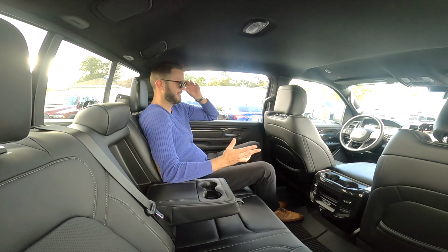It does get a little bit more noise inside the cabin as you hit a higher note, meaning around 55 miles to 60 miles per hour. When you're just cruising through traffic or town, it's going to be a lot quieter. It's a relaxed, refined drive. This is what you're getting with this Rebel. I really do like the setup.